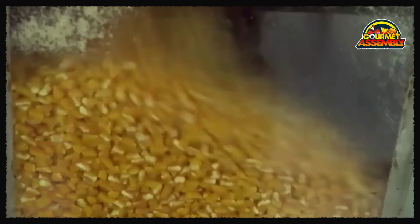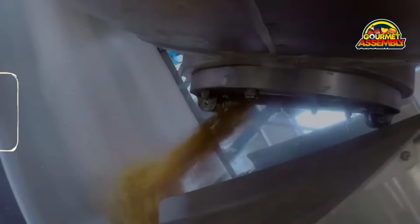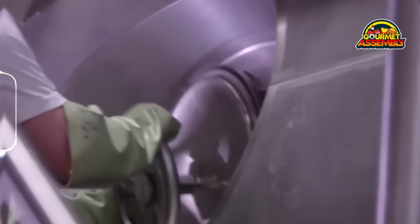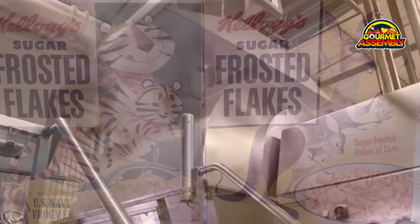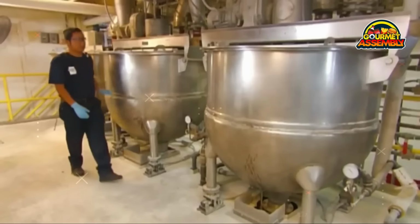The best kernels of corn are selected. These are cleaned in large industrial kettles and then cooked with great control over heat, moisture, and pressure in order to make the corn soft so that it would be pliable for the next stage. In the case of Frosted Flakes, the corn is pre-soaked with a slightly more encasement method in comparison to the even lighter cooking that would create a delicious cornflake.